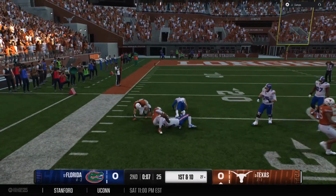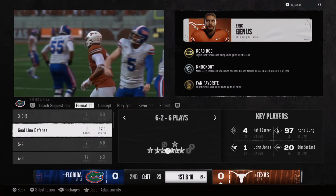Bro. Not just the pick. I'm tapping it, bro. I'm tapping it.